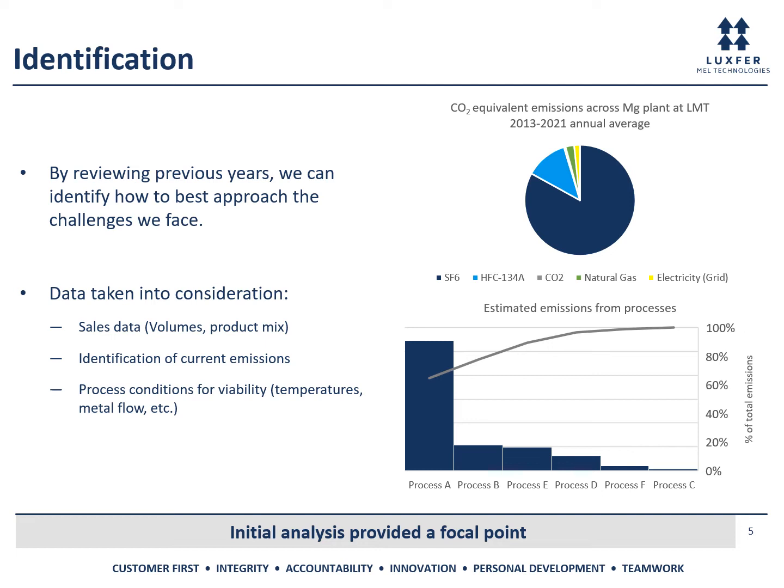The second stage towards reducing our CO2 footprint is to identify the source of those emissions within the plant. By looking at the combination of volumes and process parameters, we can identify which processes are generating the highest level of emissions.